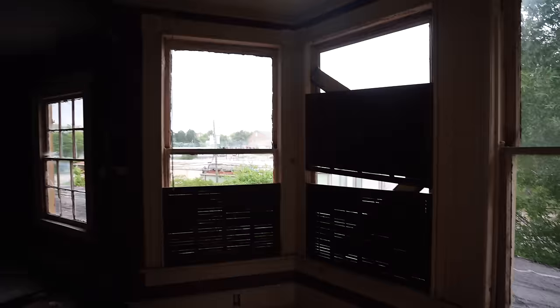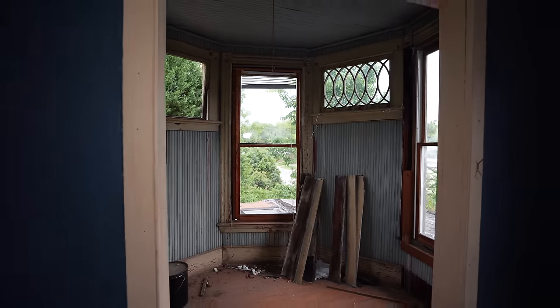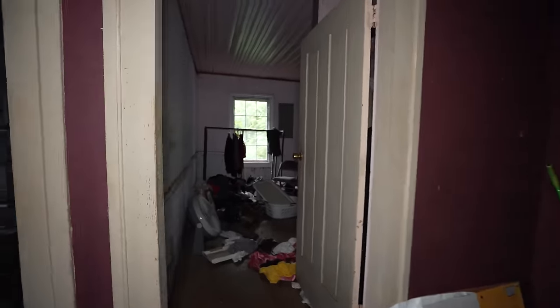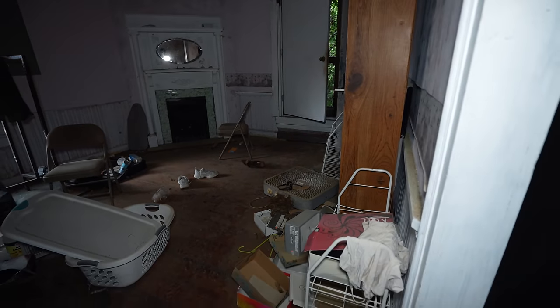And here's the tower. We're in the tower right now. This is my favorite part of the house. This is the other tower. Very small. Nothing's in it. I love this design because it's very wide open, all made with nice wood. It's really good. This is an old laptop. And I wouldn't be surprised if someone's dead in here.